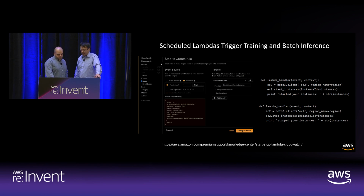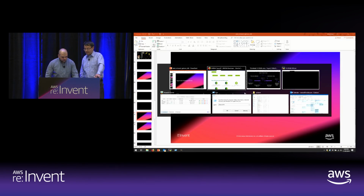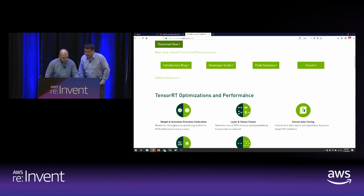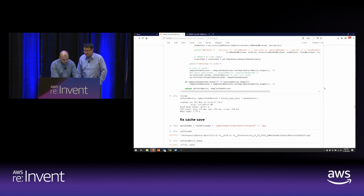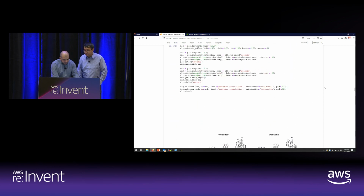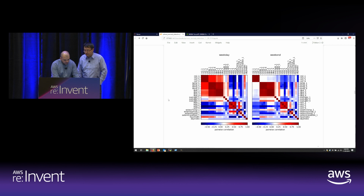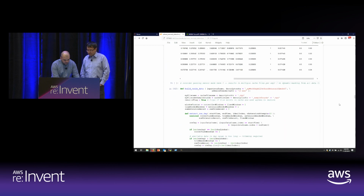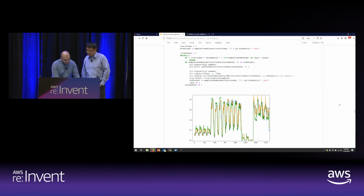Awesome. All right, so let's do a very brief demo of the notebook that we built to show you some of this stuff. Let's start maybe by regenerating this figure so you can see that this is actually a live session here. Again, this is our correlation matrix showing the weekday versus weekend behaviors. But let's do something more interesting. Here we're going to actually train a model on the fly.